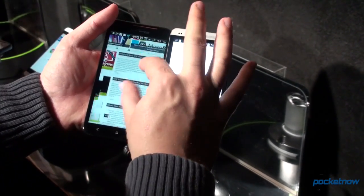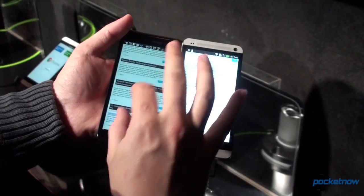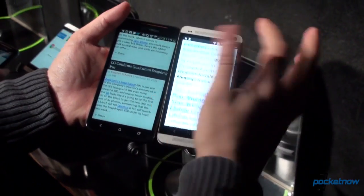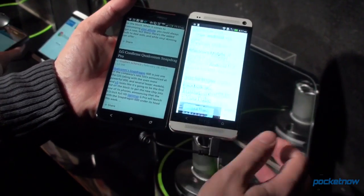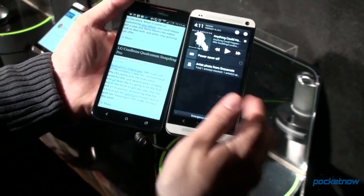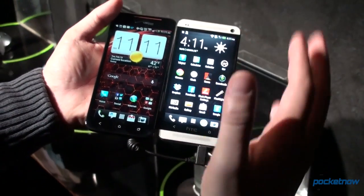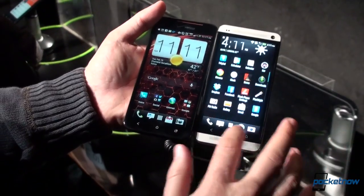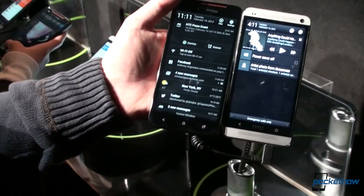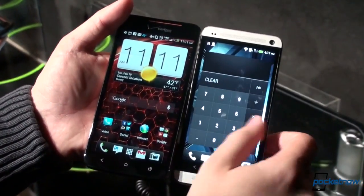We have pinch to zoom on the DNA. Very responsive. We came to love the DNA's responsiveness despite its heavy Sense skin. But the One kind of takes it to another level here. I mean, the scrolling speed has been slower, so it's a little easier on your eyes, but its responsiveness is right on par. We can bring back the notification shade there. Just a ton of new features in the new version of Sense that we really have to explore here, but obviously the biggest change in Sense in a very long time, and a very significant shift, not only for HTC, but possibly for smartphones in general. We'll have to see going forward.